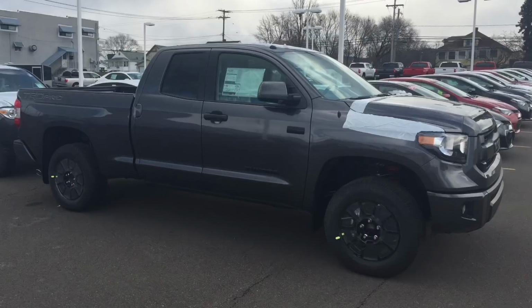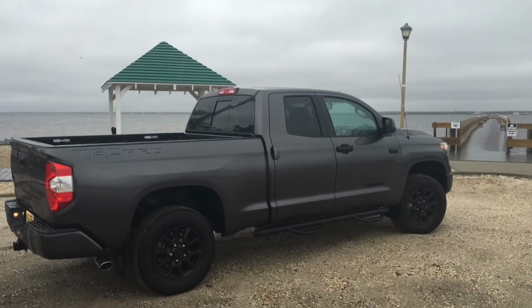So back in 2016, I bought my first TRD Pro, which was a double cab magnetic gray. And that was impossible to get. The TRD Pro came out in 2015. First model year was 2015. No one really knew what was up with it. It really was kind of more of an enthusiast trim package at that point, but it really caught fire real quick. And in 2016, everybody wanted one, and they were very tough to get. You never saw them on the lot, and if you did, they were gone in a couple days, or they were sitting there waiting for a person to pick them up because they ordered it.